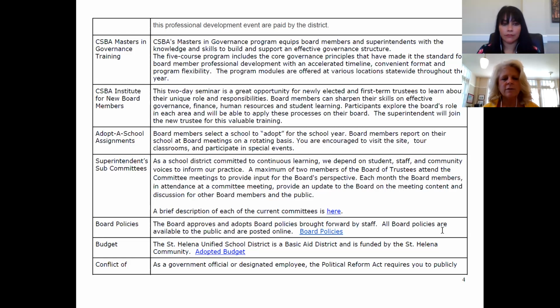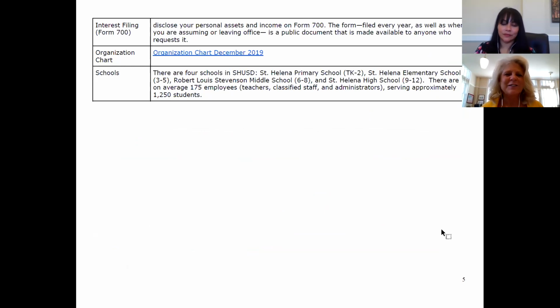I think that's the conflict of interest. Correct. Yes, okay. So annually each year, as a board member, and myself as an administrator in the school district, we are required to disclose any personal assets or income on what is called a Form 700. There's more about that we certainly can explain to you at the time that you become a board member. Basically, it's that conflict of interest. So donations or work that you are doing outside of the school district can't conflict with the workings and the processes of our school district. The organization chart. I think you want to go ahead and click on that one, Erica?